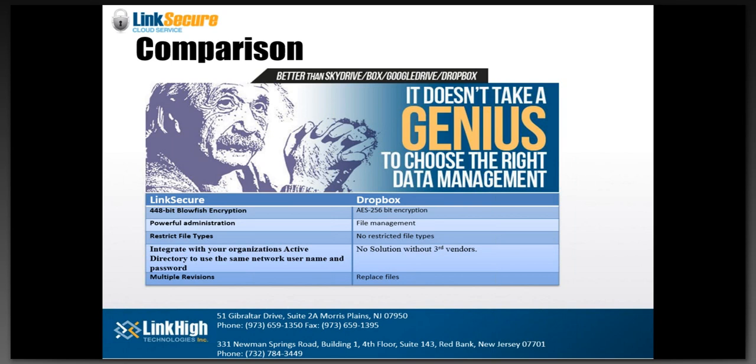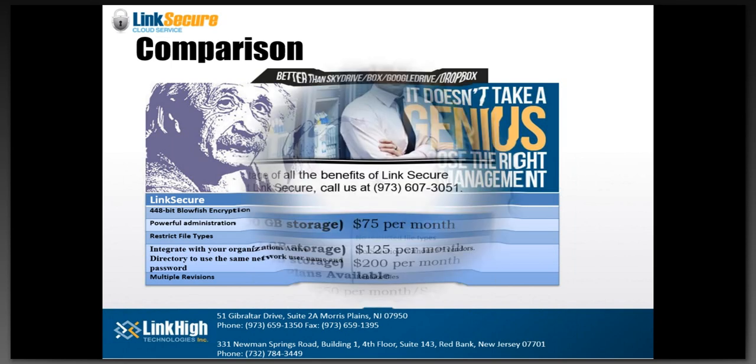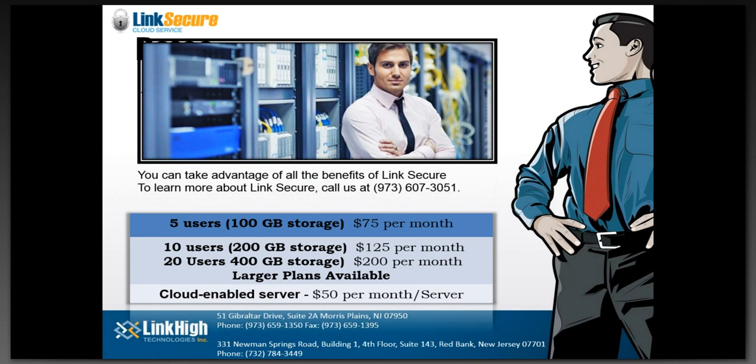These are our basic storage plans. We start as low as 5 users. We go up to, I think our largest client is 50 users right now. And storage, there's really no limit. We've offered up to 1 terabyte for an organization. The cloud-enabled server, which really mirrors your server, is $50 per month per server. But it can mirror any amount of folders that you have on your server up to your storage plan.